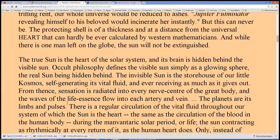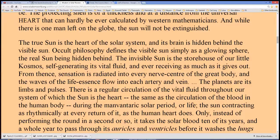So I found the same thing here. Occult philosophy defines the visible sun simply as a glowing sphere, the real sun being hidden behind, and that's referring to the one that refers to the brain. The invisible sun is the storehouse of our little cosmos, self-generating its vital fluid, and ever receiving as much as it gives out. From thence sensation is radiated into every nerve center of the great body, and the waves of the life essence flow into each artery and vein. The planets are its limbs and pulses. There is a regular circulation of the vital fluid throughout our system, of which the sun is the heart. So the sun, our heart, the heart of our solar system, gets powered by the invisible central sun, which is the brain. The same as the circulation of the blood.